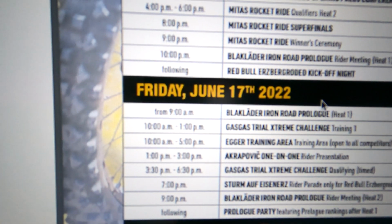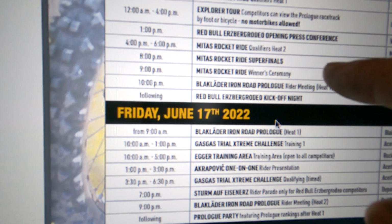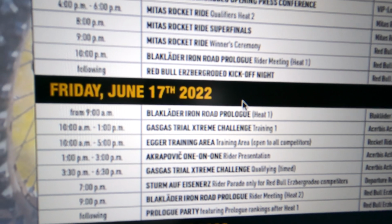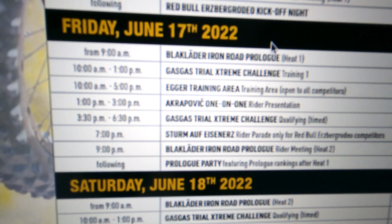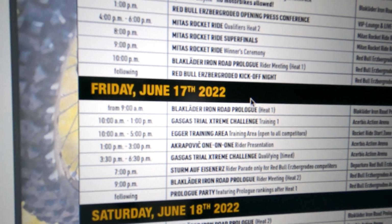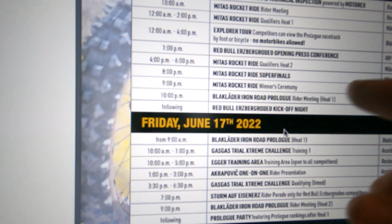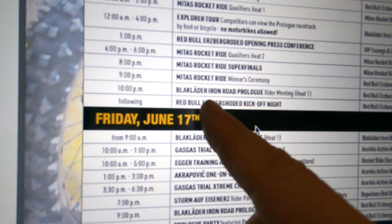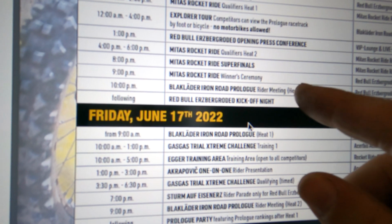So I was originally going to sign up for the Metis rocket ride, but I ended up backing out of that. I just thought it's too much of a risk to hurt myself or the bike. And so that leaves me just with the prologue, the Black Ladder prologue stuff. So the first riders meeting is at 10 p.m.